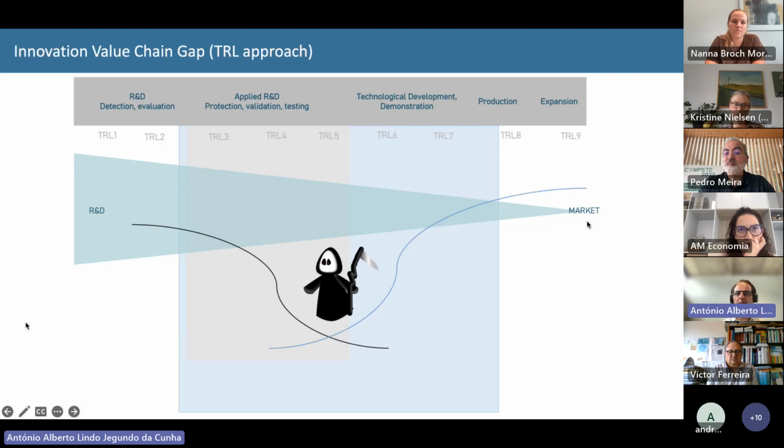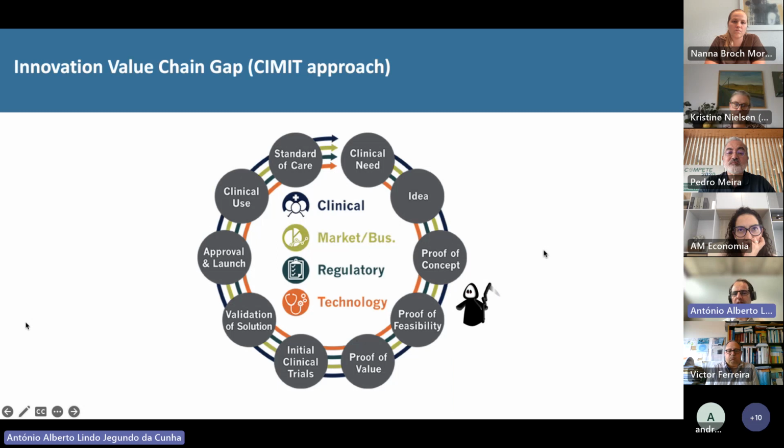Here is another representation, not using the technology readiness level, which is, in our opinion, quite poor. We are using a different representation in health, a methodology from the US, but in the end we also have different steps: clinical need, idea, proof of concept, proof of feasibility, and so on.